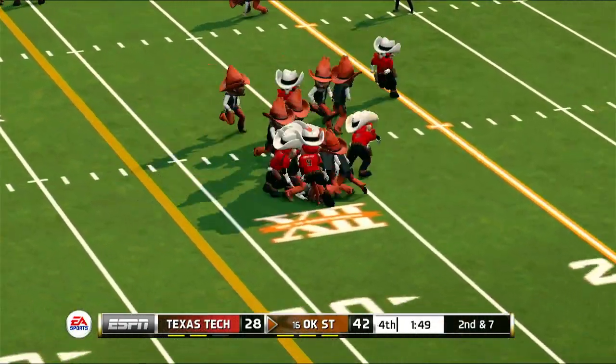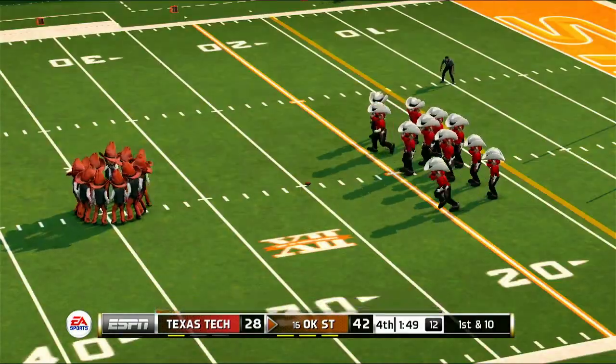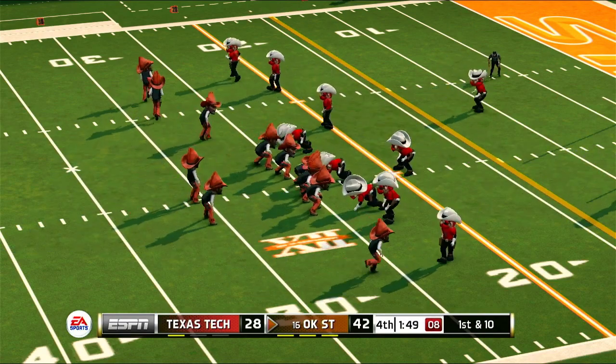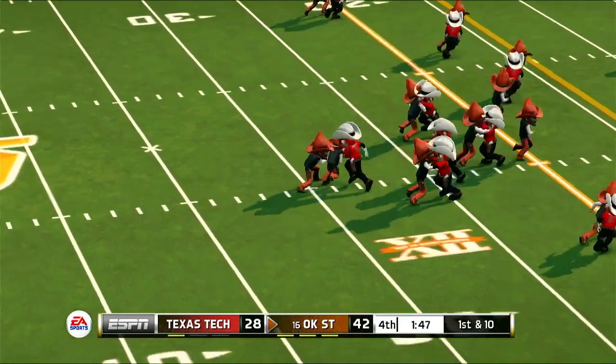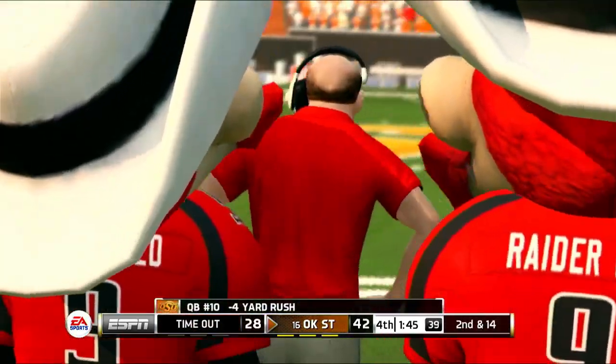He's at the 30, loose football. It's picked up. He makes his way out to about the 25. First down, 10 to go. Ball on the 25. The Red Raiders use their second timeout. Just under 2 minutes in the game. The Red Raiders are going to have to call their third and final timeout.